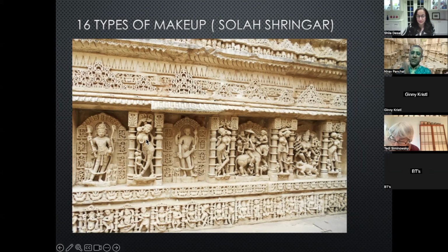Everything is well organized. There is a reason. All topics of this iconography and makeup. So Sola Shringar, we can have a closer look at that. See, that lady is putting on lipstick, 11th century lipstick. So it's nothing new. And here's one holding a mirror up to her face, doing some kind of eyebrow or eyelash work or something like that.